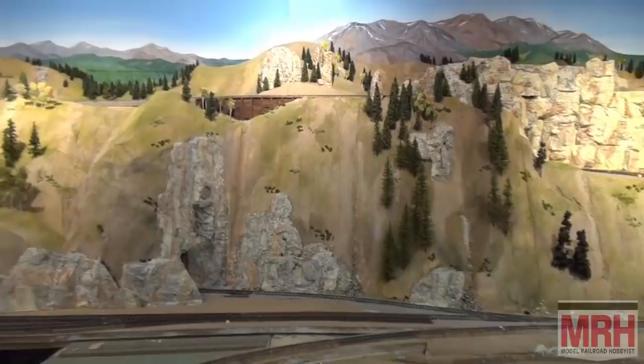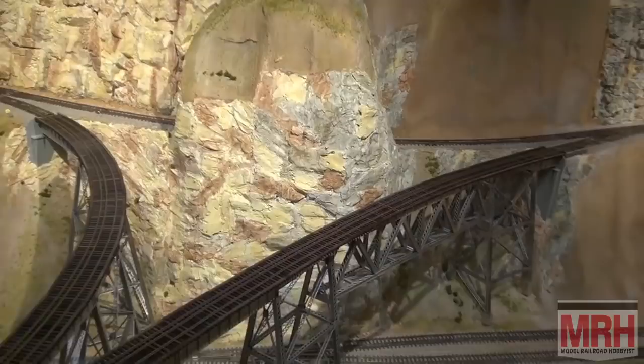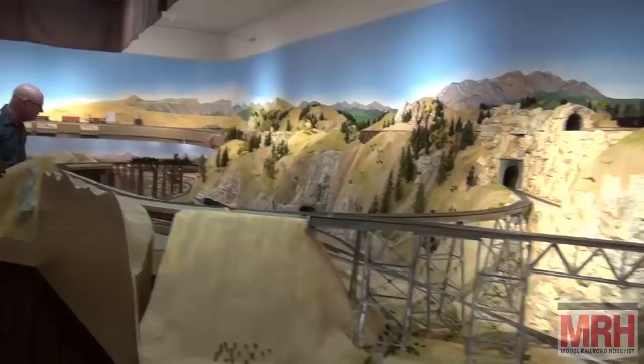In order to get there, I had to build a Y, and since I grew up in Sacramento, California, that had to be the Ketty Y. Of course. So that was kit-bashed from a Micro Engineering set. And then from the middle level, which is dual gauge, you get up to the top level, the third level, which is mostly narrow gauge.